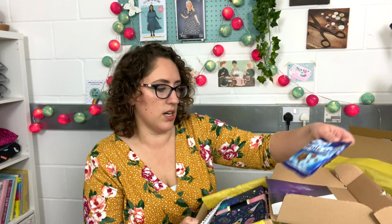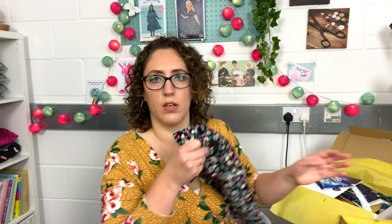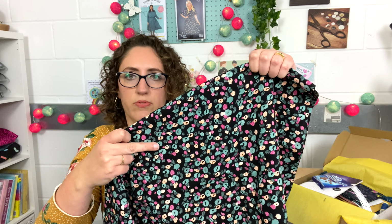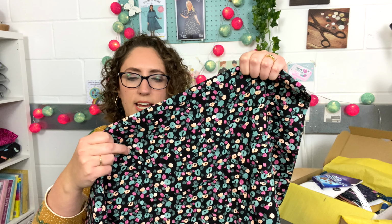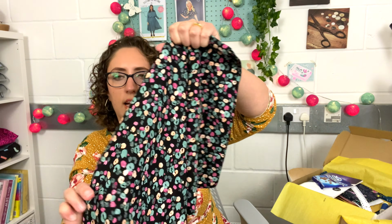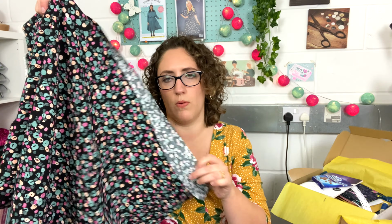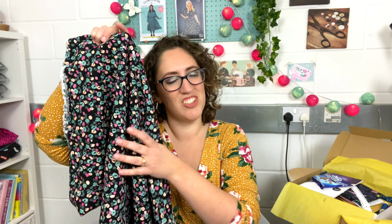Trying to open it without tearing it. So it turns up like this. Ta-da! And again, you've got the magazine, the magic stars, and the zip, thread, 3 fat quarters, and the fabric is the same fabric as the classic box, but in a black colourway instead, and the flecks on it are pink and green and a creamy peachy colour. And again, super beautiful, good amount of drape and weight, just really lovely.